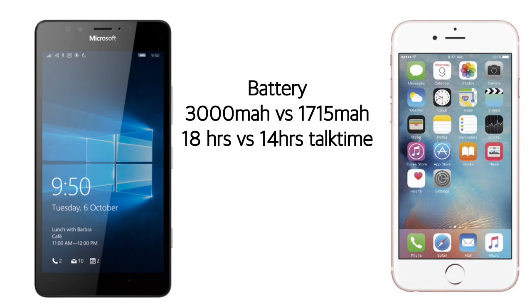It's up to you. Talking about the battery, we get a far bigger battery on the 950, which is 3000 mAh versus 1715 on the iPhone 6s. As far as what I have read on different websites, Lumia 950 will definitely perform better, but the difference will not be huge. It's almost 4 hours different. So iPhone 6s will give you around 14 hours of talk time, while the Lumia will give you 18 hours. So like I said, there will be a 4 hour improvement, and standby time is also almost 48 hours more on the new Lumia 950.